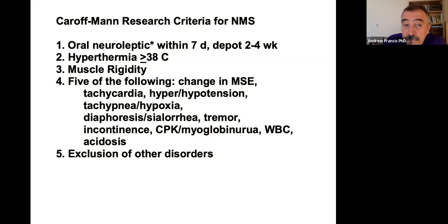Research criteria were published by Stan Caroff and Steve Mann. Exposure to the drug, of course, is necessary: 7 days by oral route, or 2 to 4 weeks for depot medicine, long-acting injectables. A specified degree of fever, 38 degrees, which I believe is 100.6 Fahrenheit. Muscle rigidity, not specified how severe. And secondary signs like altered mental status, tachypnea, diaphoresis, sialorrhea, etc., and exclusion of other disorders. So NMS is a diagnosis of exclusion, and there's a vast differential, which we'll talk about shortly.